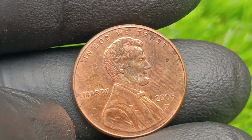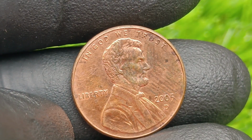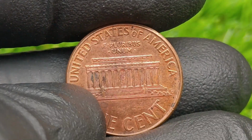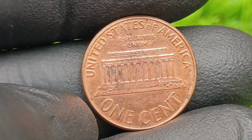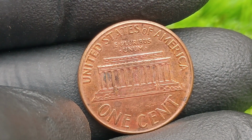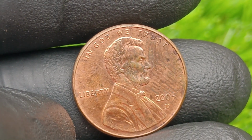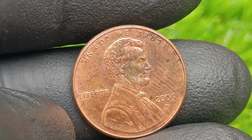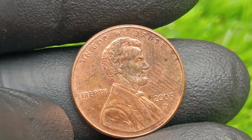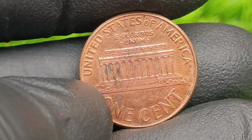We dive deep into the fascinating world of rare coins and unbelievable discoveries that can change lives. Today we're going to explore the story of the 2005 1-cent USA coin that, despite its humble face value of just a penny, is considered worth an astonishing $5 million because of its rare errors and minting mistakes. And this is not just a story about money, but about history, rarity, luck, and the small details that can transform an ordinary coin into an extraordinary treasure.